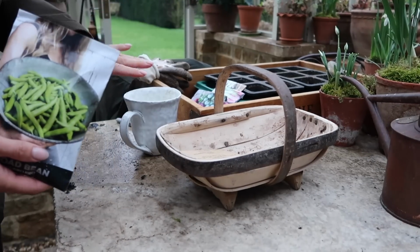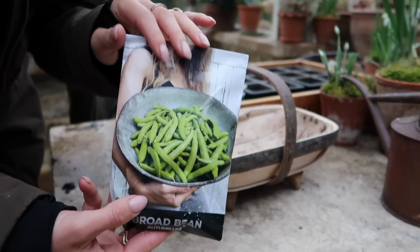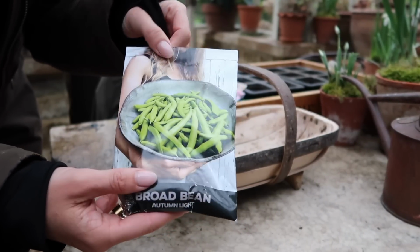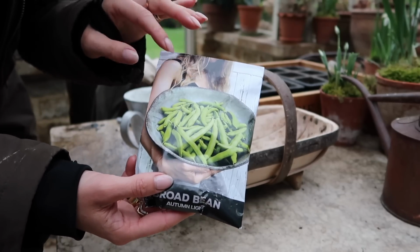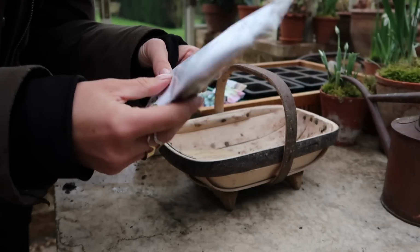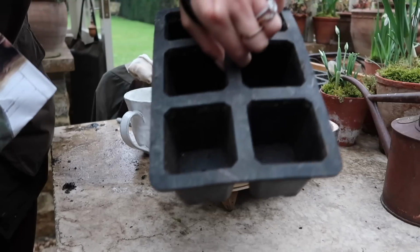Okay, I have finished the celery and I've taken that into the house. Next thing I'm going to do is broad beans. I did a few a couple of days ago and I'm going to do a few more. These are newer seeds from Fanaa, so hopefully these will do really well this year. It says February to April, and I'm going to do them in these little silicone module trays.